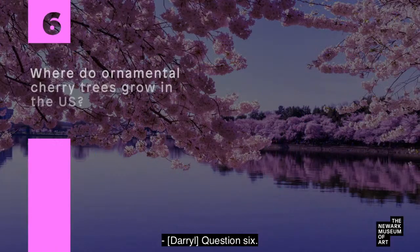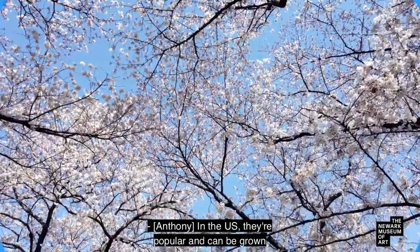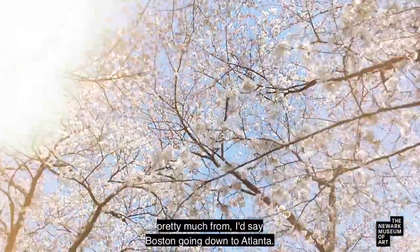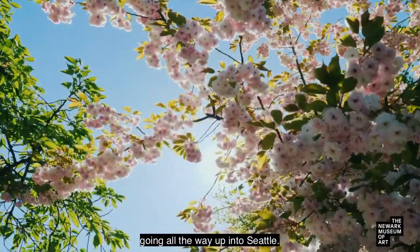Question 6. Where do ornamental cherry trees grow in the U.S.? In the U.S., they're popular and can be grown pretty much from, I'd say, Boston going down to Atlanta. And then similarly, from maybe the San Francisco Bay Area going all the way up into Seattle.